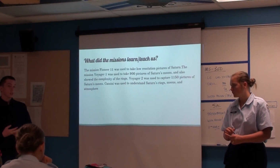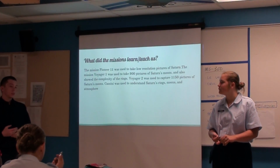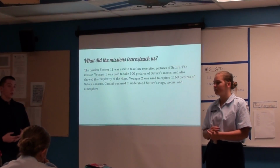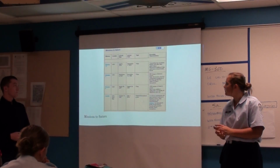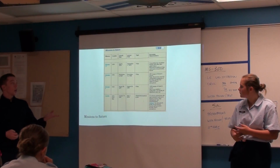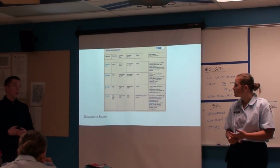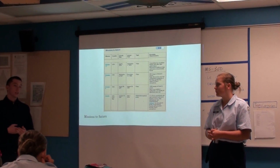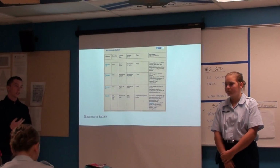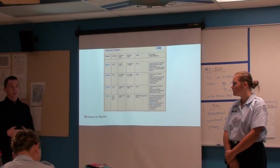And then Cassini was an orbital and atmospheric probe with Saturn. It was used to understand the rings, moons, and the atmosphere, and it was also used to study the core. And this is a chart of what they did, the dates, what type it was, and what country led it or helped in it. Cassini was also for 12 science experiments that would help scientists understand more about Saturn. All the other ones were just for pictures, so you could study pictures. This was actually experiments that they did on the planet to figure out what was unique about the planet that gave it the rings, the colors, and all that stuff.